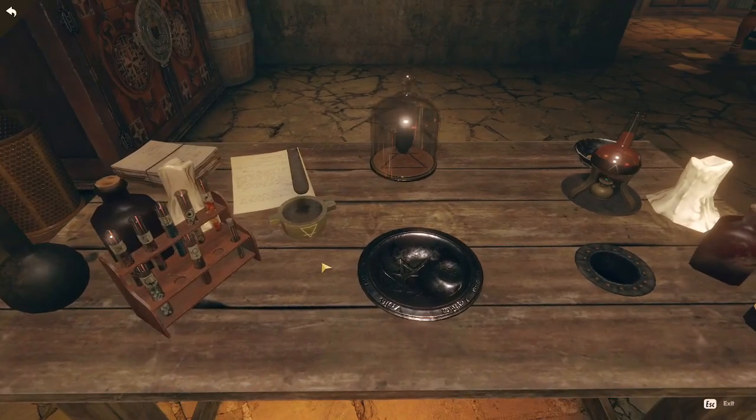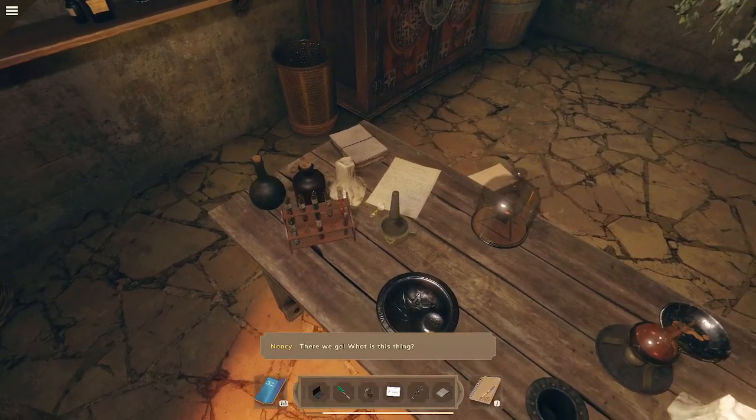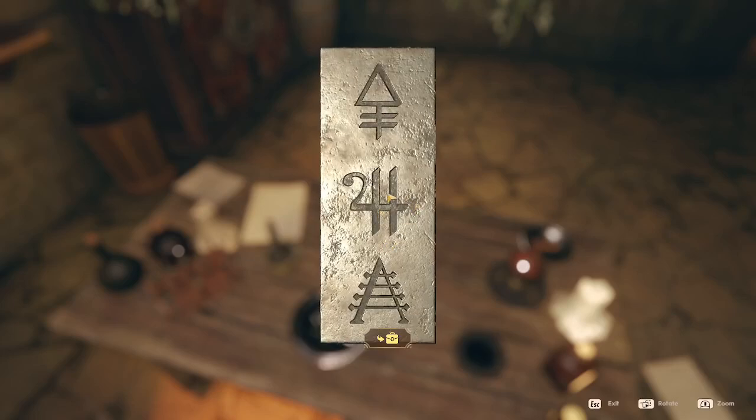Let's take then the symbols for that, which is the moon, and the symbol that goes with the Virgo, which is this one, and let's mix those together. I then need to take with the fire whatever goes with this, which is the Mercury. This one. And how do I light that on fire? Like that. Okay. I then need to add the air element, which is this one. I have a good feeling about this. And put it with the air. There we go. What is this thing? Ah. Well, that makes it a lot easier, because that's the solution to the cabinet.